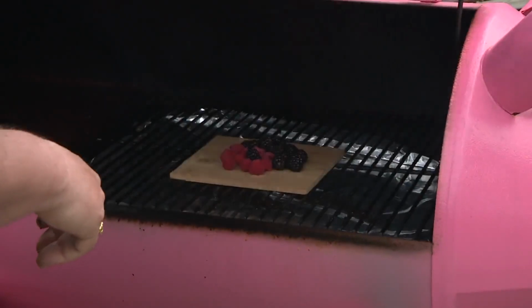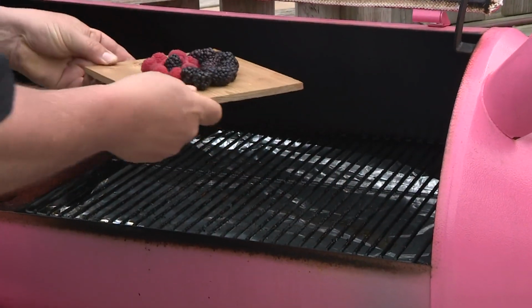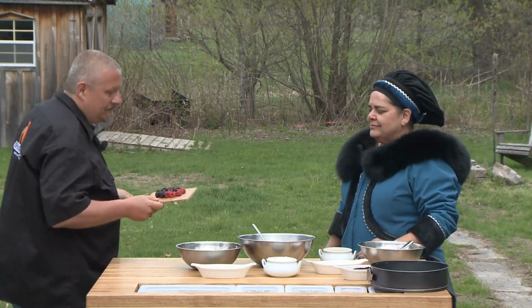So we've had these berries smoking for about 2 hours using apple wood at very low heat, 160 degrees, just so that it gets that wonderful smoky flavor. All right, we've got your smoked berries.